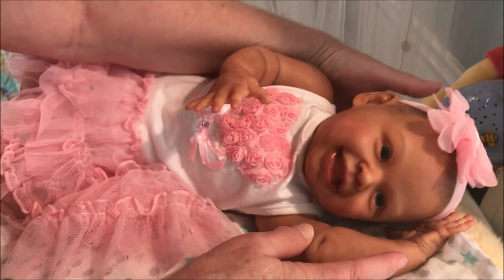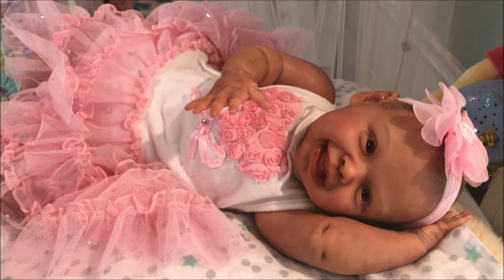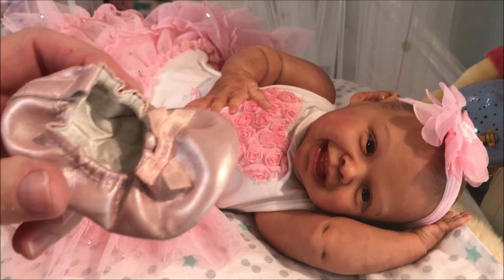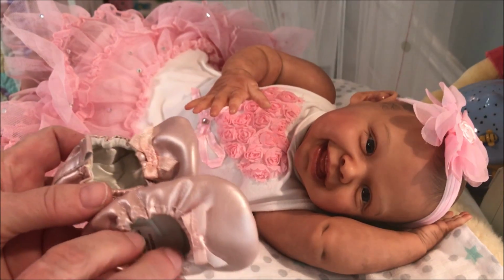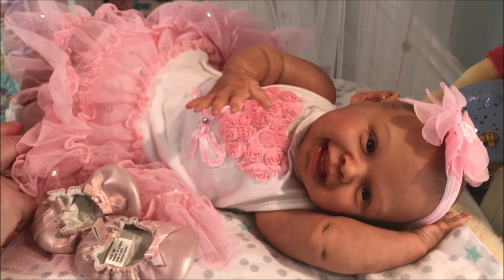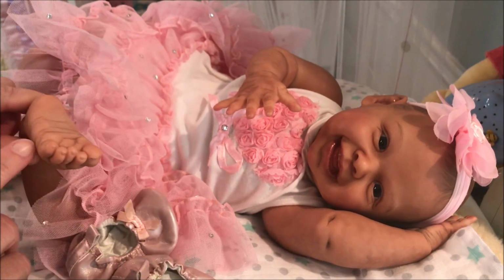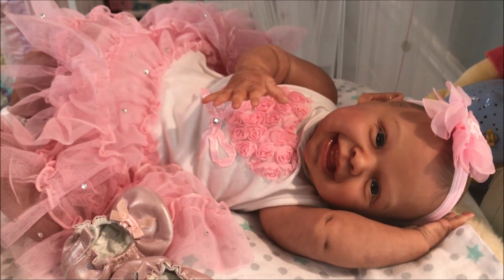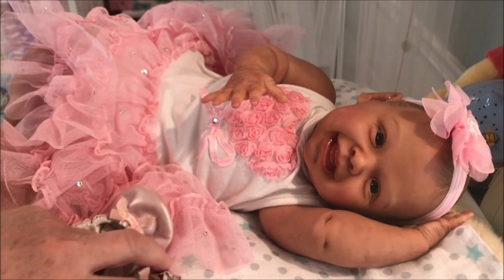There we go. Oh, you want to rest your hand? There we go. Oh, look at that. She's so cute. And I have these tiny little ballet slippers. They're very, very tiny. I tried on all the ballet slippers I had, and these are the ones that fit. Not the bigger ones, the tiny ones, because she has tiny little tootsies. Can you see her tiny little tootsies? Tiny little tootsies you have.